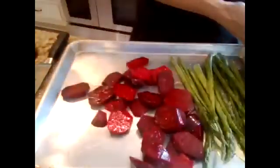Also, let me show you, I'm going to do my asparagus and my beets together. Okay, so I have my asparagus on this half of the pan, and I'm just going to drizzle a small amount of olive oil. Sometimes for easier cleanup, I might put a piece of parchment down first before I do this. A little bit of kosher salt. Also, you could do some fresh cracked black pepper.